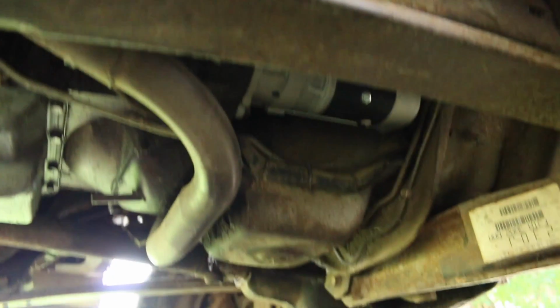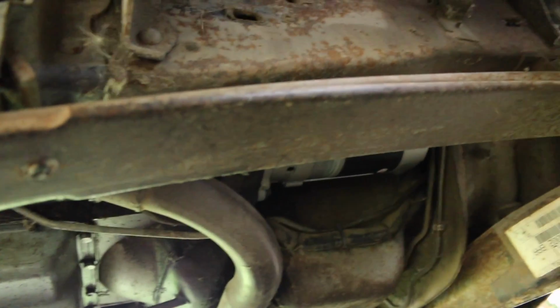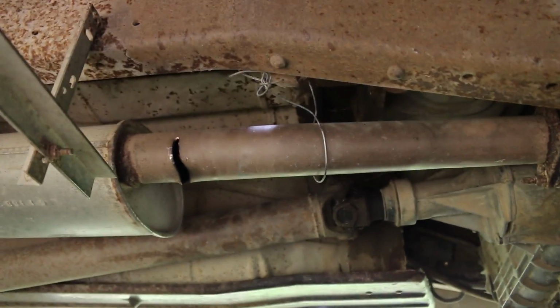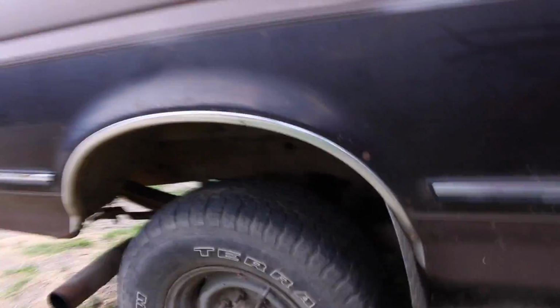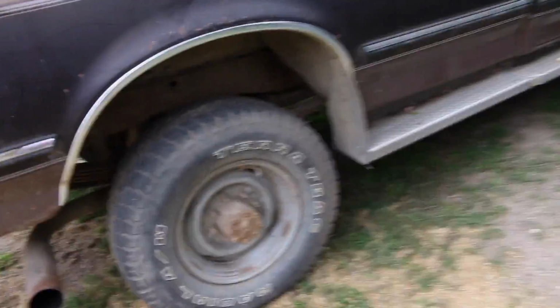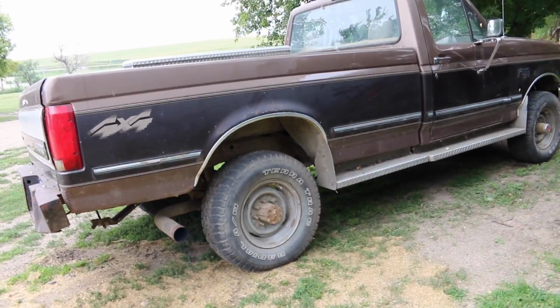New starter. Right there I put in. She might have an exhaust leak. I mean cut. Okay. But the muffler's falling off anyway, so whatever. I mean, it don't go anywhere anyway, so it doesn't matter. But yeah, nice that thing runs for a '93.